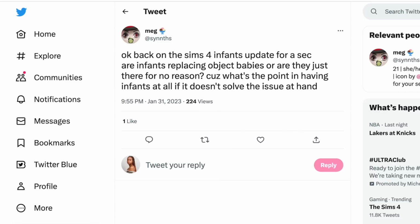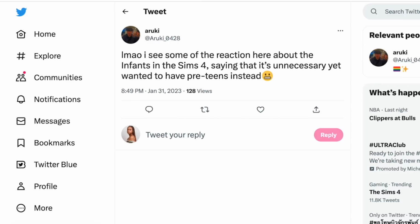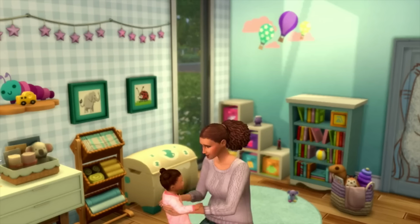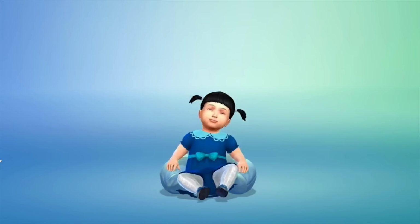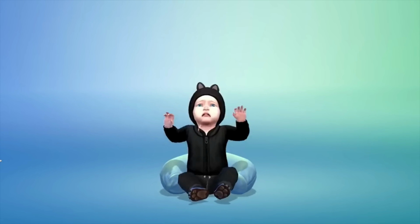Now, someone else by the name of Aruki_0428 said, laugh my ass off. I see some of the reactions here, but the infant in The Sims 4 saying that it's unnecessary yet wanted to have preteens instead. Anyway, guys, so we're going to get right into my thoughts and opinions on this whole thing. Again, like I said, I do feel like they look copy and paste.